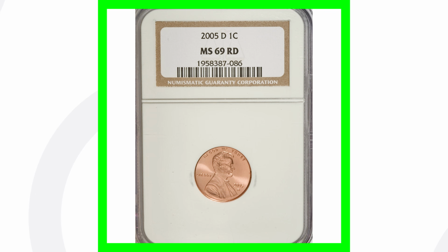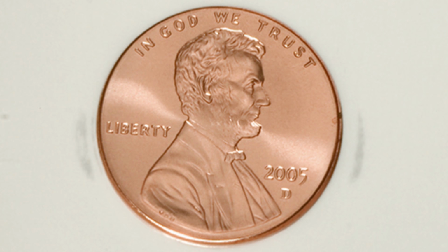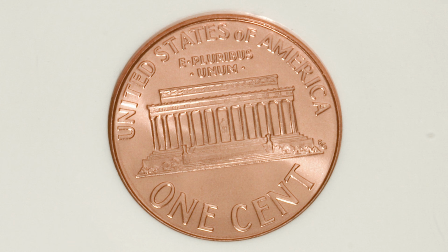Next up is the 2005 D. Now this one is solely valuable because of the high grade. It's graded at a mint state 69, and the coin only sold for a little over $100, but still, a penny, 1 cent for over $100, not too bad.